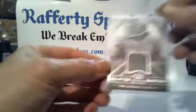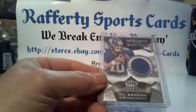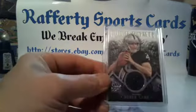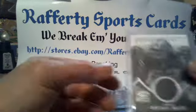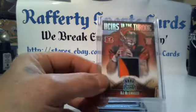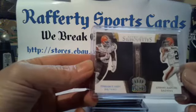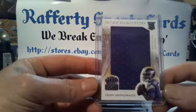Patches, all pro material. We got Tim Jennings, Bears. Patrick Peterson, Cardinals. Knights of the Round Table, Eli Manning for the Giants. Josh Gordon, Browns. Rookie Royalty, Derek Carr, Raiders. Cody Latimer, Broncos. Bishop Sankey, Titans. Khalil Mack, Raiders. Jeremy Hill, Bengals. Got an Heirs to the Throne, two color, AJ McCarron for the Bengals. Brandon Cooks for the Saints. Got rookie dual silhouettes, Terrence West, Johnny Manziel for the Browns. And jumbo silhouettes, Teddy Bridgewater for the Vikings.